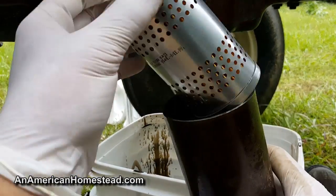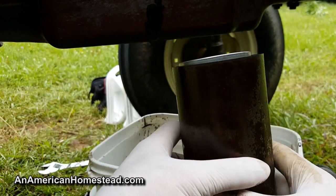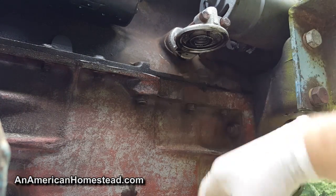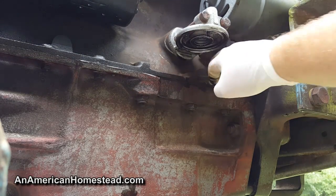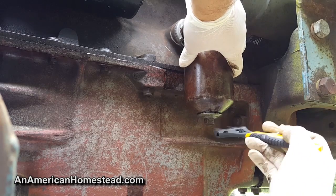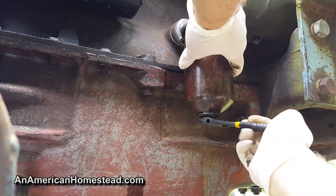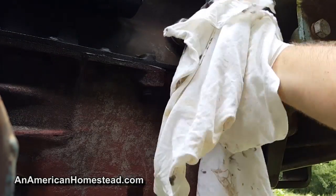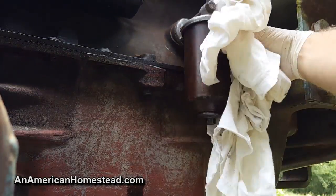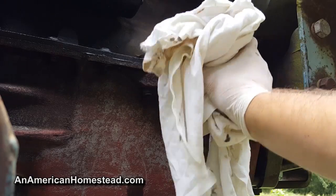Dropping in the new filter, like that. The seal up here looks okay. I'm not going to replace it unless I have to, unless it comes back and starts leaking. But I think it's fine. I'll just leave it there. I'll wipe it real clean so that if there is a leak that comes out of this, I'll be able to see it pretty easy. But I think we're going to be in good shape.